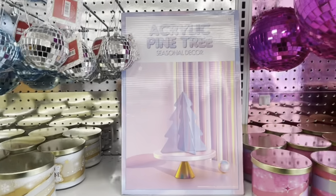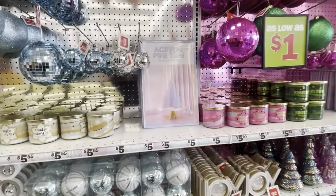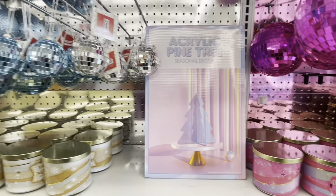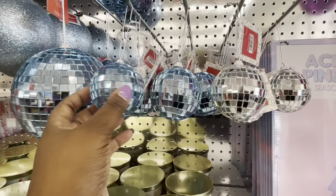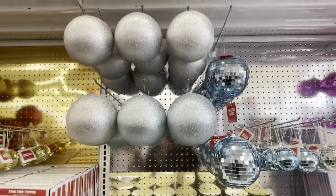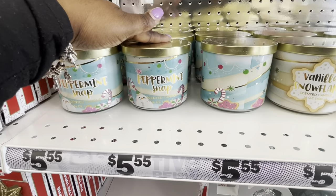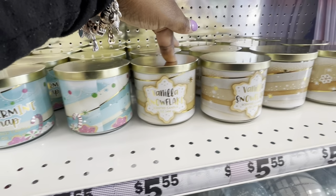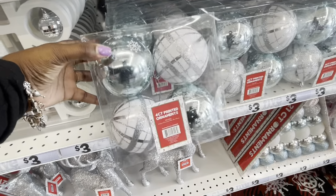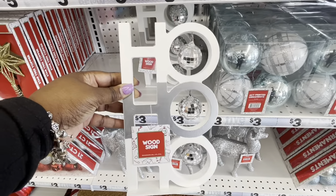The acrylic pine tree. Okay, so there's the acrylic pine tree. So that's $5. And then right here, they have just different colors of the disco balls. And here's the blue disco ball. And then they have it in the light blue and the silver. And two more candles, peppermint snap, vanilla snowflake. I'm not going to torture myself and smell those candles today. And these are $3 for the four ornaments. And then they have the ho ho ho wooden sign, $3.